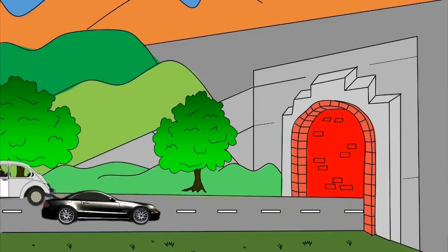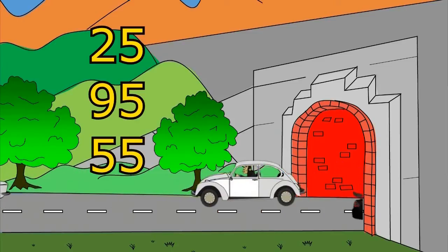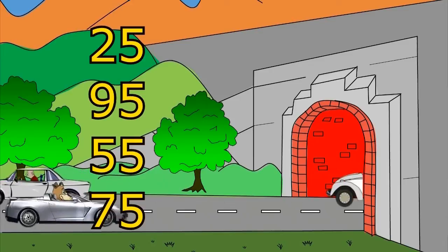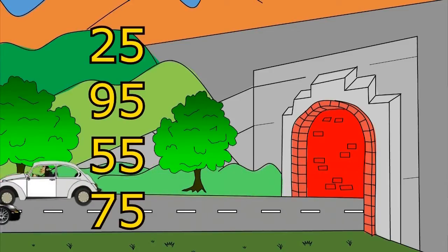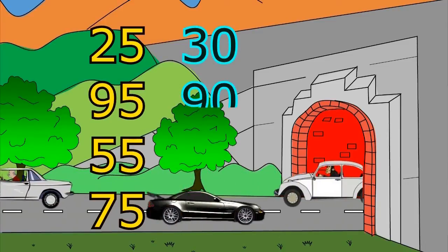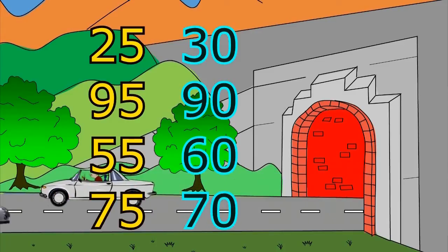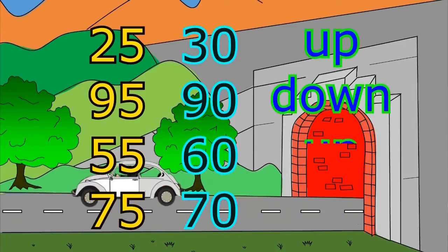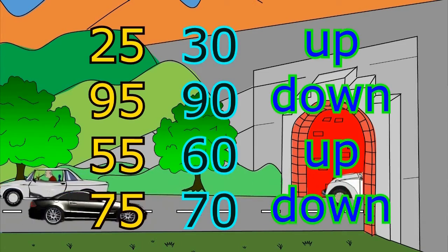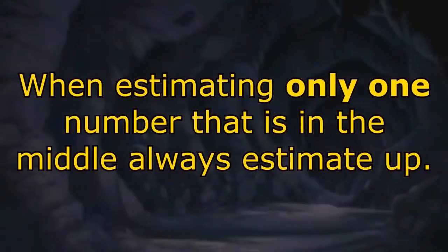But what if you have more than one number? Like 25, 95, 55, and 75. Well, since you have more than one, it's better to alternate up and down. What I mean is, 25 would be 30, but 95 would be 90, and 55 would be 60, but 75 would be 70. You see how I went up and down, up and down? That way, you even out your estimating. But if there is only one, you always round up. Oh, I see. That makes perfect sense.